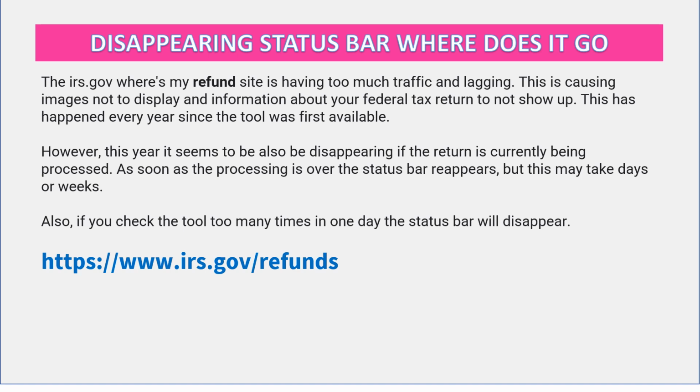Also, I've seen the bar disappear if you check their website too many times in one day. So, like, if you go on there constantly throughout the day checking, where's my refund? Where's my refund? You keep pressing the button, your bar will disappear because you've checked their website too many times. And honestly, they only update their website like once a day, like at nighttime. So there really is no need to check it more than maybe twice a day, like once in the morning, maybe once at night. But other than that, there's no need to check it any more than that because they're not updating it that often.